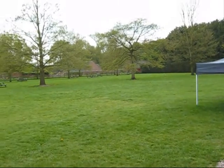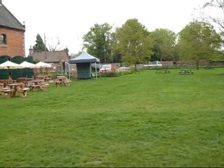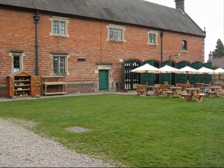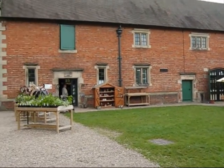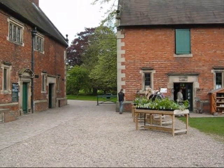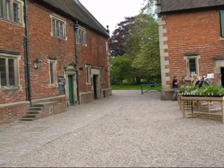Right, so we're just in the back of what I'd call the stable yard, and it's a cafe restaurant. We've just come for the wee. We're going for the 12 o'clock tour. As you can see, I think there's somebody cutting some grass. You can hear the mowers.